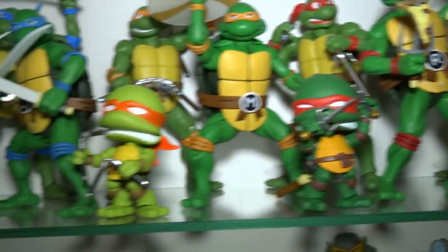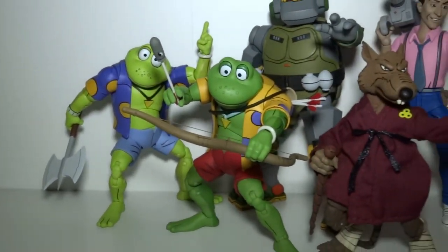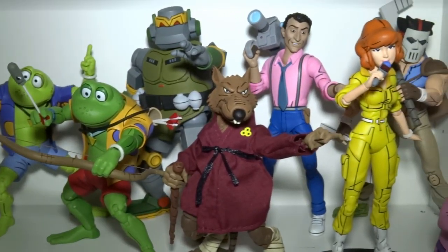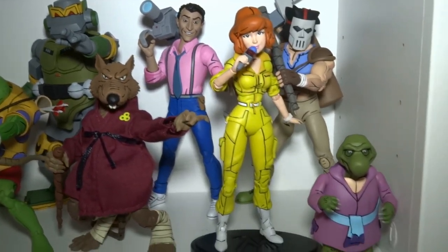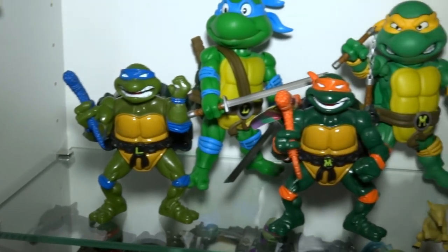Unfortunately, that line kind of flopped. And also, you have the mini ones in front. Mondo Gecko, Punk Frogs, Master Splinter, Metalhead, Vern, April, Casey Jones, and this little guy who's the friend of Mondo Gecko. So, close the door on that one. Oh, now we barely see him. That's kind of mean, but, you know, gotta make some sacrifices.